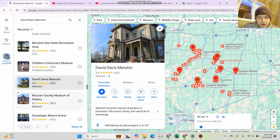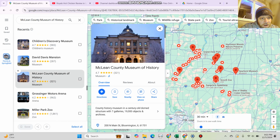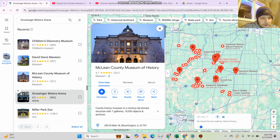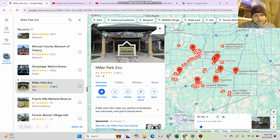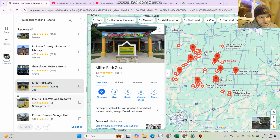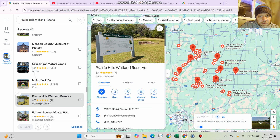Wanted to include a broad area because, like I said, Peoria and even just Springfield, there's not a ton of spots. I mean, yeah, there's still a decent amount, but arenas, things like that, of course, for different live events if you're with family, friends. The zoo, there's always good animal photos there.